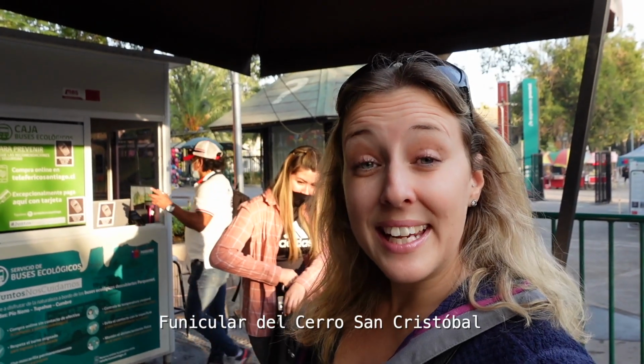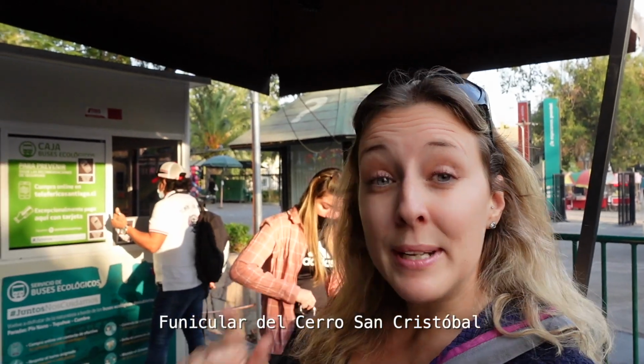So we just found out the funicular is not currently running, but they're putting on a bus service, so we can take a bus up there, and then there's a cable cart that we can get once we're up there. So we're going to get a combination ticket. No idea how much it costs yet, but we're in line and the bus is just there.